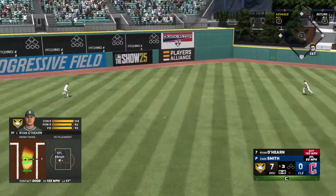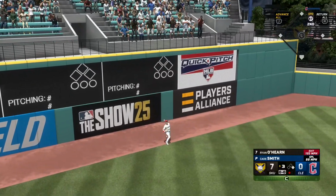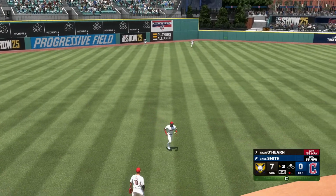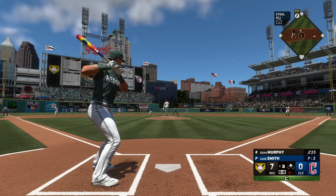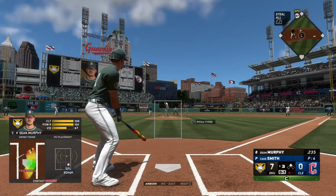Slashes this one, and it could be trouble. Makes the turn and heads for 2nd. And that's a 2-bagger. Didn't take long to get a result for that at bat. Textbook bat control right there. Got a pitch on the outside, saw it deep into the zone, and just barreled it up, went the other way for the knock. Here's Sean Murphy.